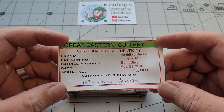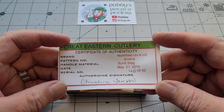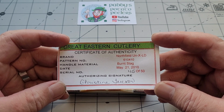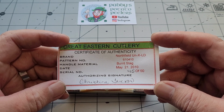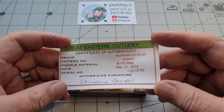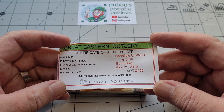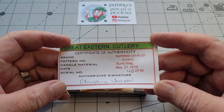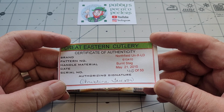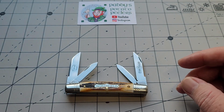So this is the way they used to come. And that name, Christine Tucker, who has just recently retired, used to sign her name to everything that came out of Great Eastern. So it's a Northfield Unexcelled, which is to say the higher end. There's the pattern number there. The handle material is Burnt Stag, and its birth date is May the 21st, 2010, and it's number 45 of 50. So that's lovely to have that coming with it.